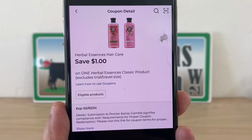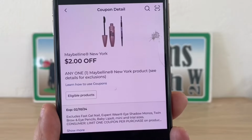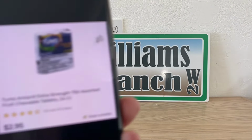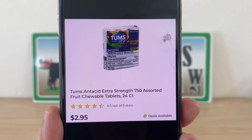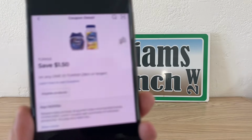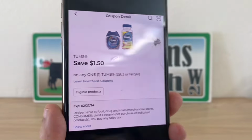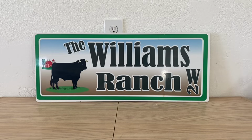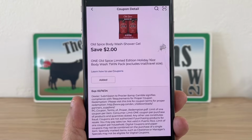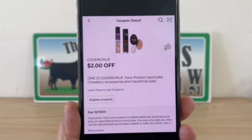We have the Herbal Essences of $1. Maybelline New York, $2. We have these Tums, 24 count, $2.95. You pick up one at $2.95. We have this $1.50 coupon that is glitching on those. And the Tums that I showed you, you can find them up by the register in the wire shelving. Let's go on ahead and clip this here. We have CoverGirl of $2 off.